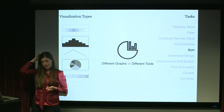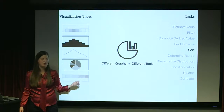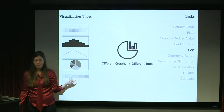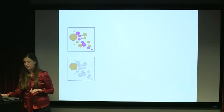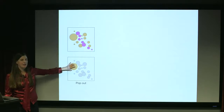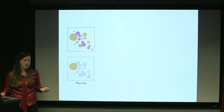One of the major lessons we had in looking at the data after we conducted the interviews is that different graphs do invite different perceptual tools, even if the task is held constant. I'll talk through what we mean. You can have a graph like this and one item will pop out based on its size compared to the rest. We just call this pop out.